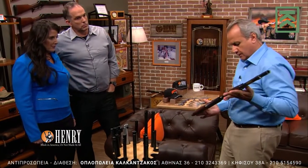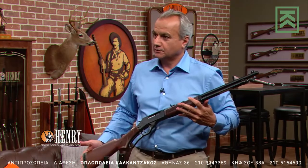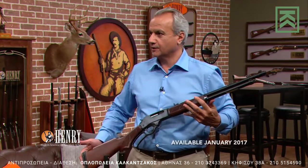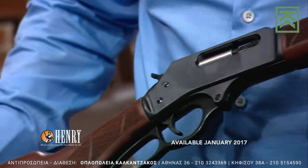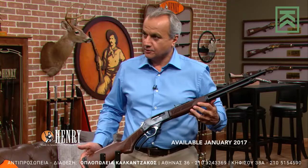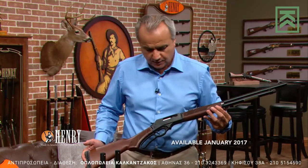Okay. This is an entree into shotguns. Wow. Nice. We've discussed rimfires, 22s, 22 magnums, and all of the rifle cartridges. This is the Henry lever action 410 gauge. And it comes in two different flavors, two different barrel lengths.